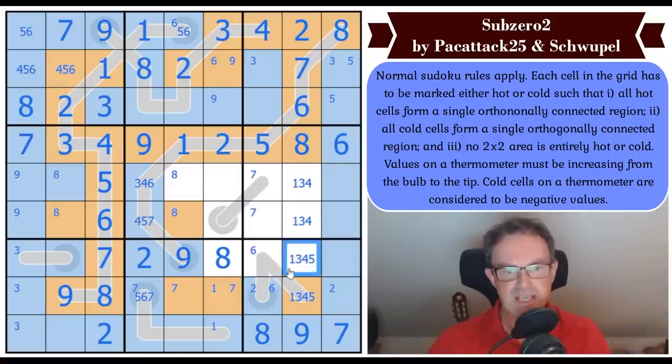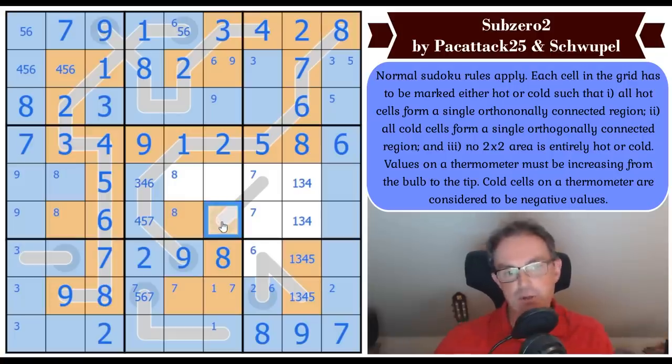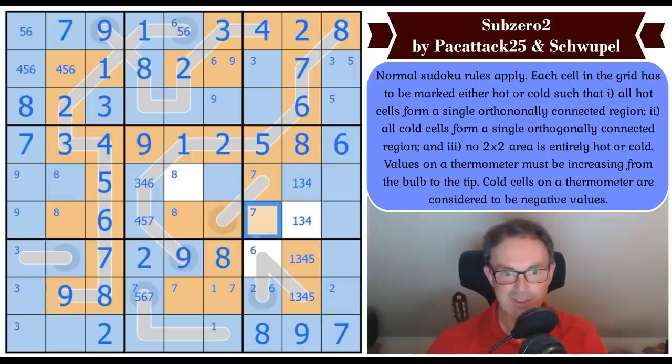There we go. Now we've got to get these threads of hotness out to connect. Can't have a checkerboard, so that's got to be hot. Has this done something useful? It might have done. I'm not sure. It's quite exciting, though. Oh, yeah. Look, that's a hot bulb. So that's hot. And now these two are both cold to avoid 2x2s. And that must avoid a checkerboard.